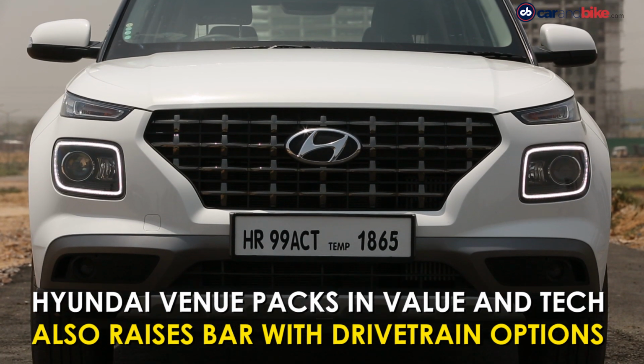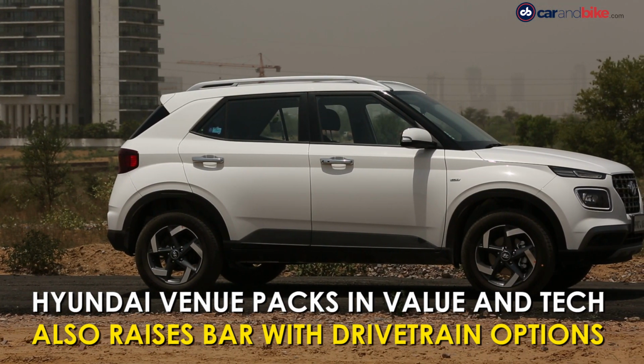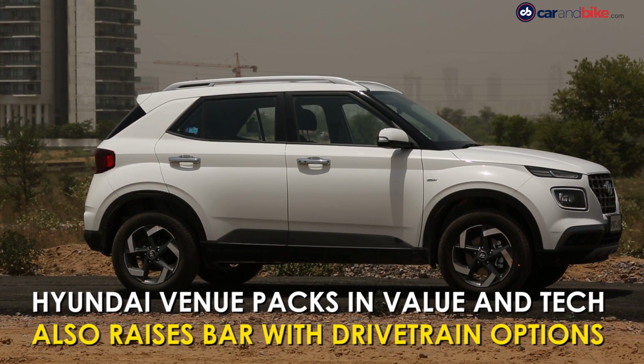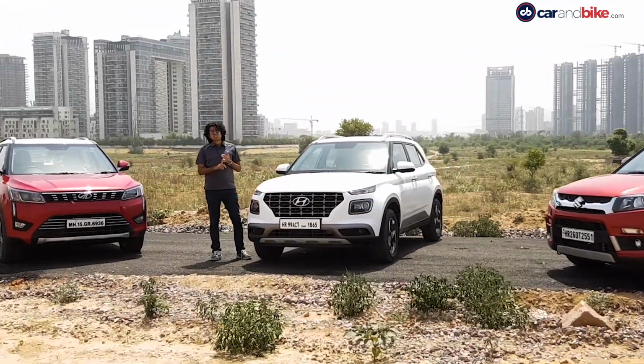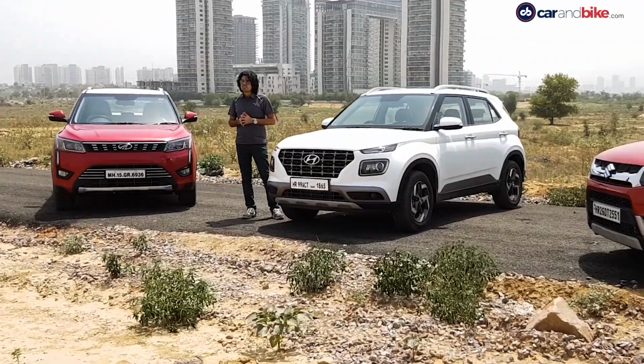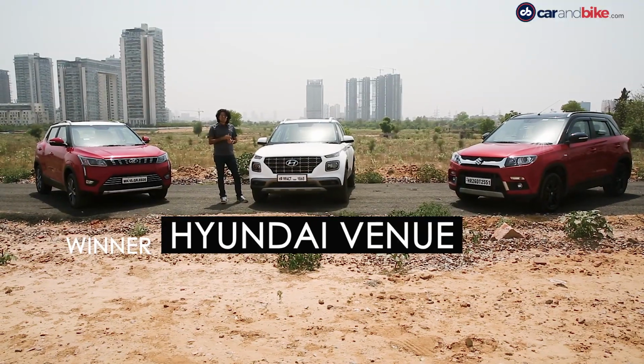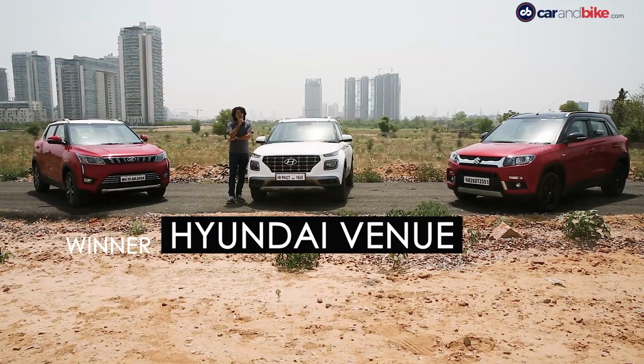And that's why the Venue, with all its massive USPs, the connectivity, that's the Blue Link, the telematics, and of course, the DCT, the new petrol engine, and the fact that you still continue to have a credible, fun, very strong diesel model, makes it the most obvious winner, at least until Hyundai decides to try and tweak the prices.